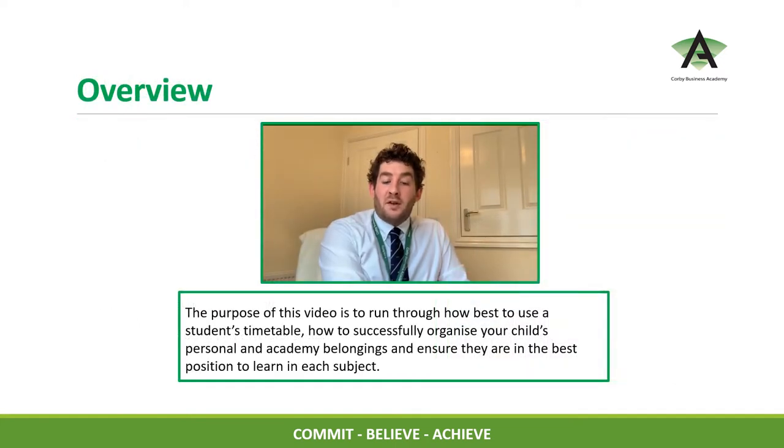The overall aim of the video is to support and guide students to be more organised in their new academy. They'll have to get used to following a timetable and moving around a new building. This can often be a daunting task for Year 7 students when they first join us. However, successful organisation and confidence in following their new routine and academy systems will help ensure that students feel much better as they move around the academy and therefore feel in a much better position to begin their learning.